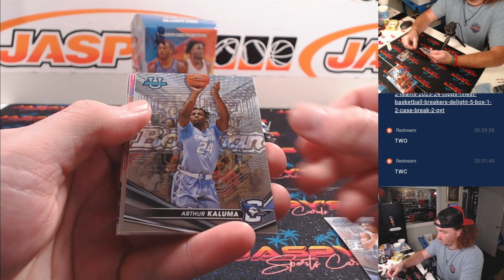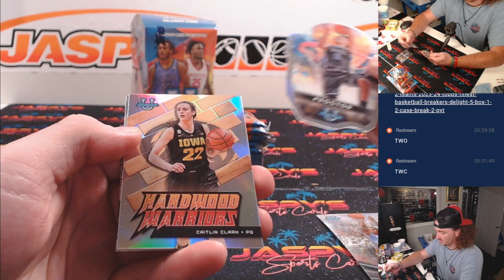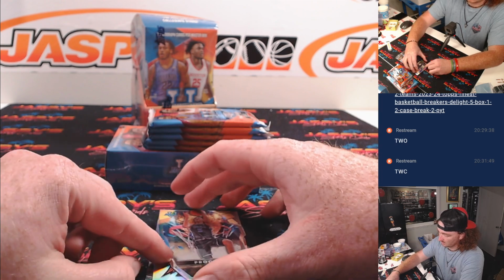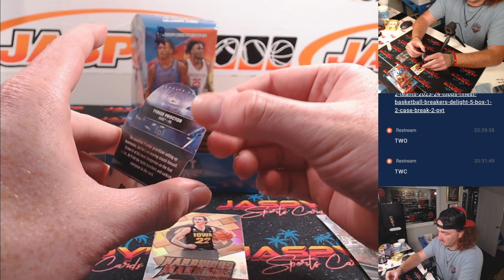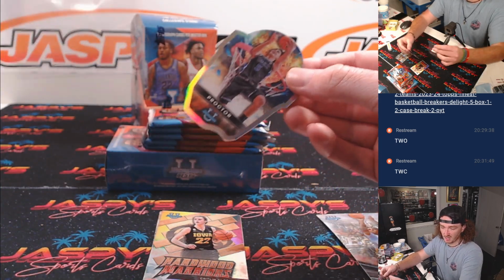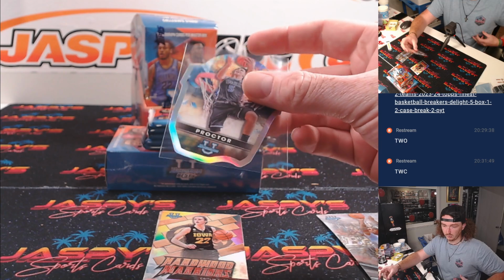Seth Trimble. Allen. There's Proctor on the die cut. Nice Kalen Clark refractor. Tyrese Proctor going to the T spot, and Chad, which that is his spot he won for free.